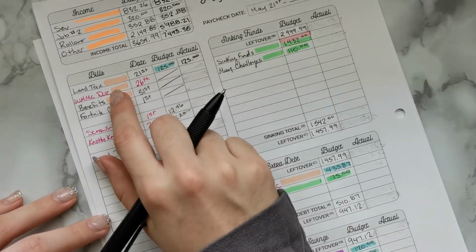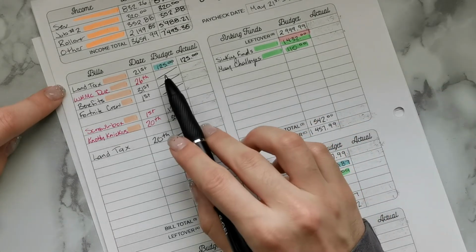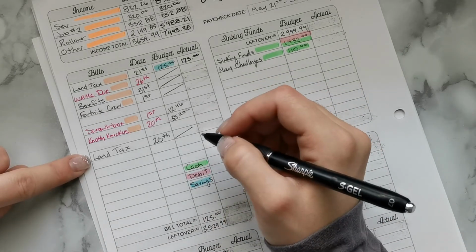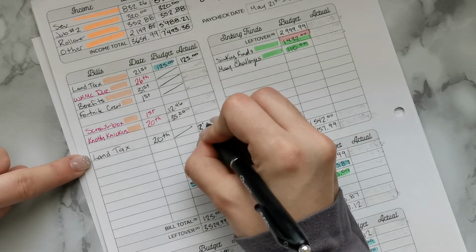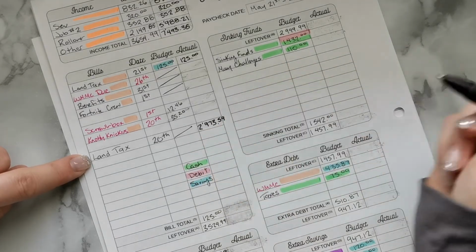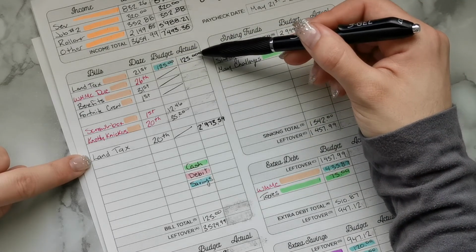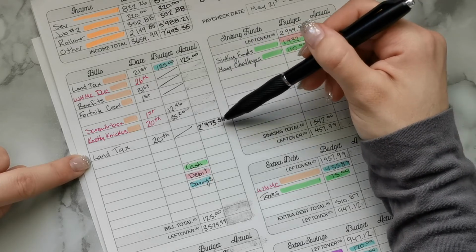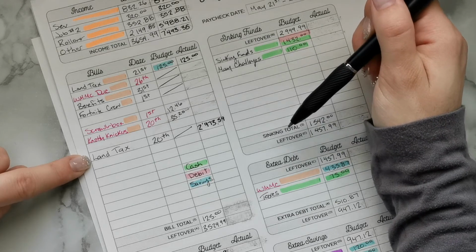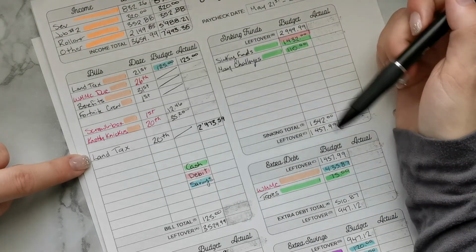Okay, so moving down to bills, we did put $125 towards land tax. I think in the future I might put this in sinking funds. That way it's not counted in my bills twice, because technically, we have actual land tax down here, and this one was $2,973.59. So technically each budget I'm counting $125 towards my land tax as a bill, and then I'm also counting it towards here as a bill. So I think I'm going to change this to sinking fund for tomorrow's budget. Because I think that just makes the most sense, because it is a sinking fund, technically.